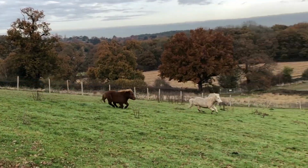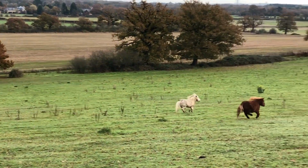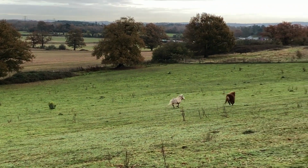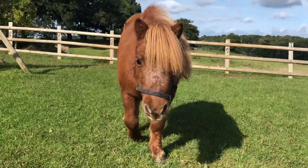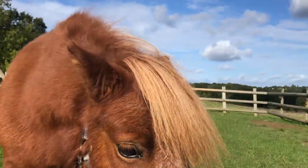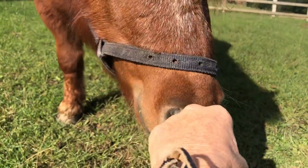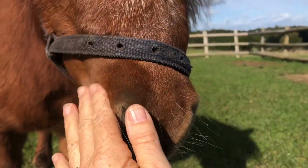Finally, Simba gets a chance to run around and play with his new friends. Yahoo! He's free! Well, Simba, I think you're going to fit in just fine. We look forward to seeing you at the start of the new season, where he'll be doing starter rides with all the children.